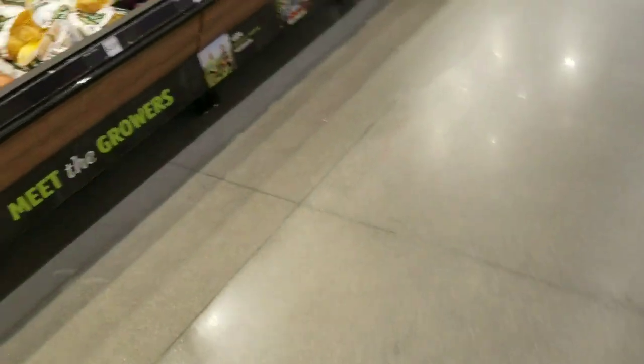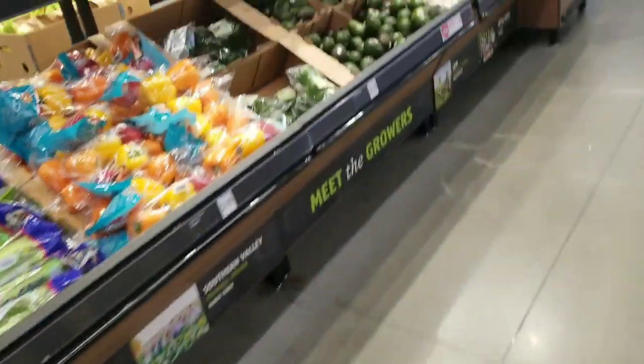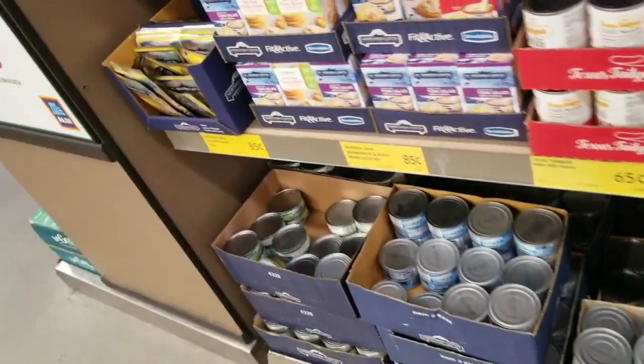And of course, they have avocados on sale for 69 cents a piece, which is incredible. Got potatoes. I mean, they're looking good today, y'all. And look, avocados, 69 cents a piece. I'm not eating right now, so it sucks.